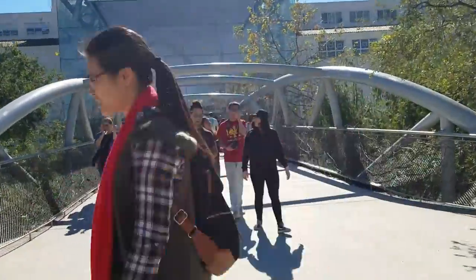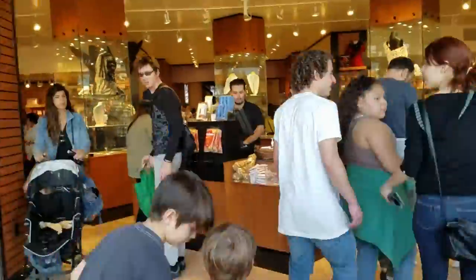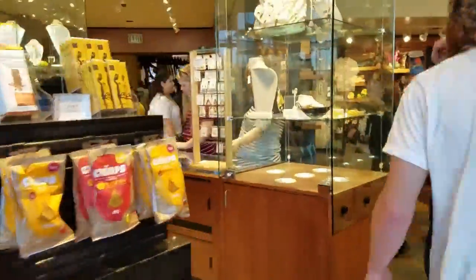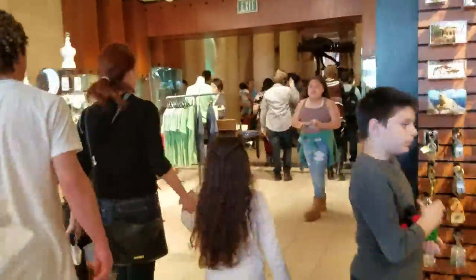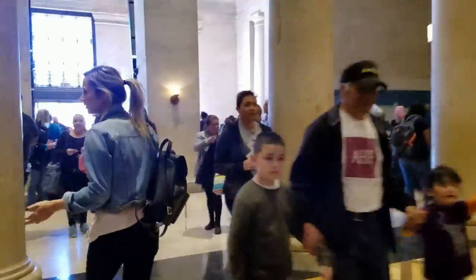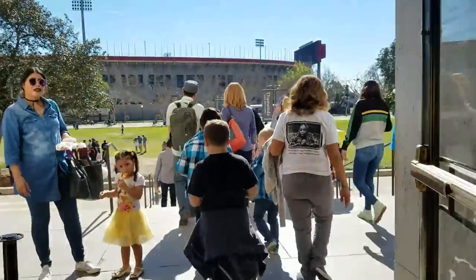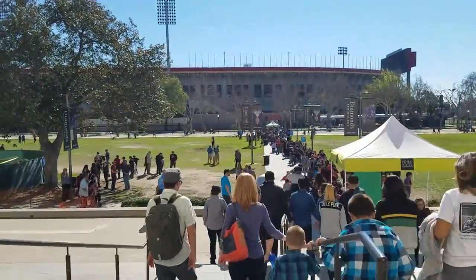All right, guys, my kids are hungry. That means it's time to leave. The museum is multi-level, and unfortunately, we didn't have the time to check out the exhibits in the basement level. We're going to have to come back another time. This museum is just huge, guys. It is the largest natural and historical museum in the Western United States. There is just so much to see and do here.